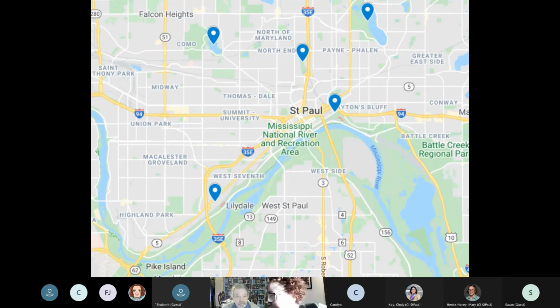So one of those is anywhere along the Como Lake shore. If you want to take a little travel to Como Lake, do a walk around the lake, I think it's 1.6 miles to do a lap there, especially now that the weather's nice. This is a short grass prairie seed mix, so anything along that lake shore is going to be good. Have any of you been to Trout Brook Nature Sanctuary before?